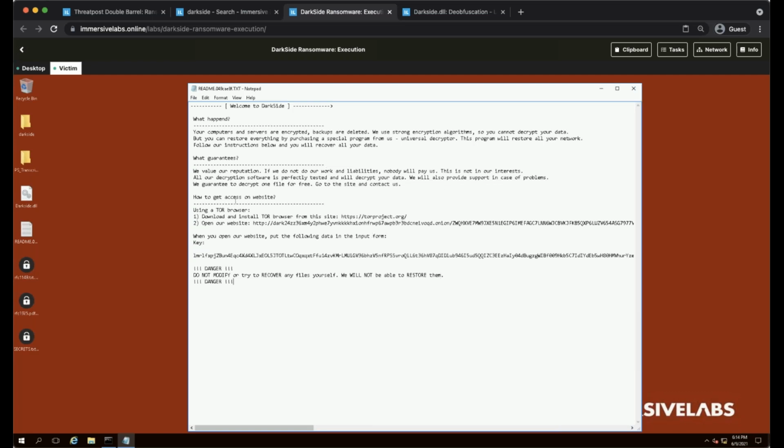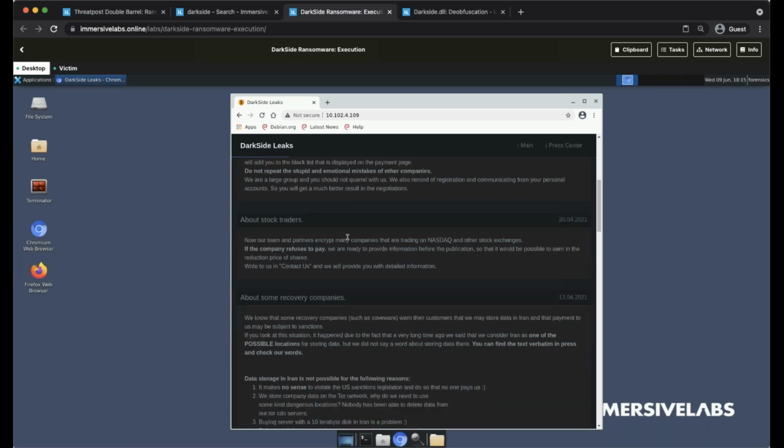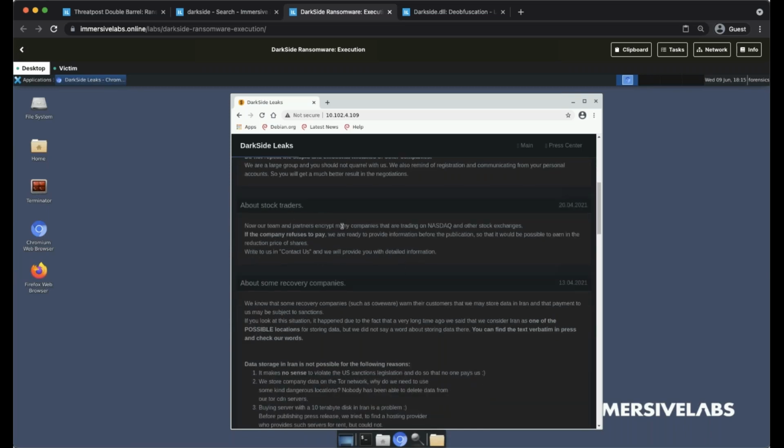So they tell us to install Tor and head off to a website. And if we take a look at what that looks like, this is a copy of DarkSide's website before they were taken offline. They run a press center, which is very nice of them. They advertise all the things they're doing. So at some point we become listed on here.